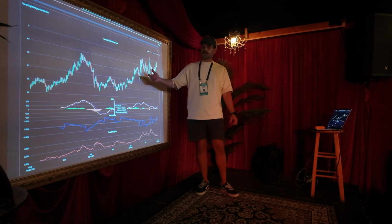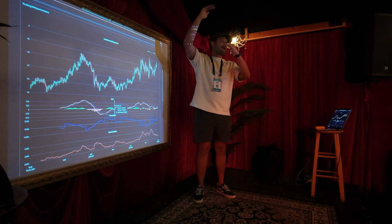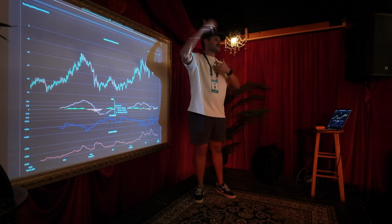In this example, what it does is, if the MACD says that it's long, it's going to move the reference price up. What that does is make the bids much more likely to be executed than the asks, right?